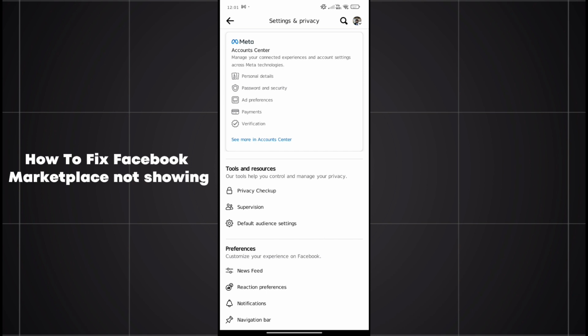And the last method is you have to simply open up any of your VPN. After opening up any VPN, you have to simply change your country or your location, because some of the time Facebook blocks some specific locations temporarily. So you have to simply change your current location, and in this way you will be able to access Marketplace.